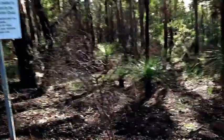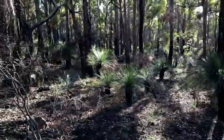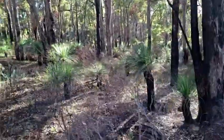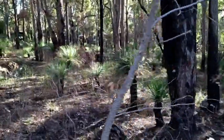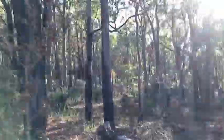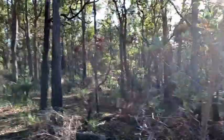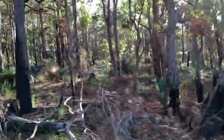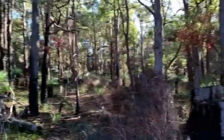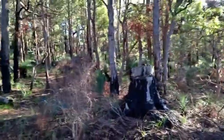So I've just walked completely around the reserve on the ring track that goes around it. And now I'm just walking along Eskdale Road, looking at the reserve itself as it appears from the street. Just walk across the other side of the street so you can see it.